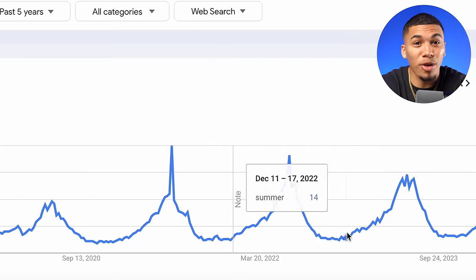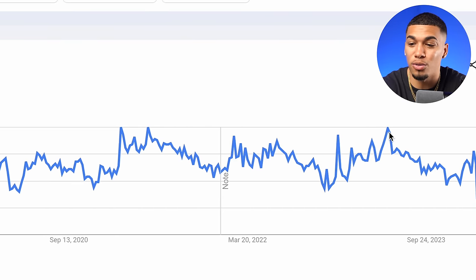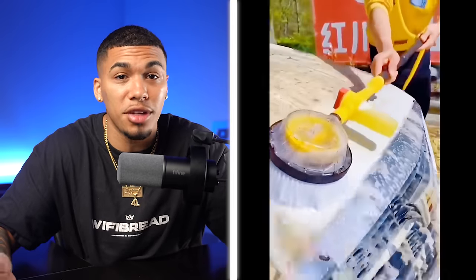We already know the trend that's coming up, which is the summer trend. And in the summertime, people are always washing their vehicles. Whereas you can see, as summer is rising up on the trend, you can also check out that the car wash trend is also rising during this time. And this item can be used so many different ways, from home cleaning to car wash cleaning, and the list continues to keep going on and on.